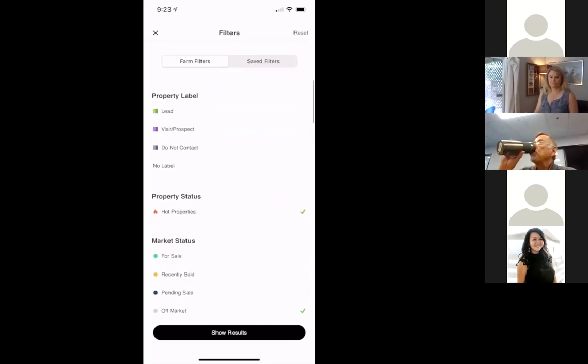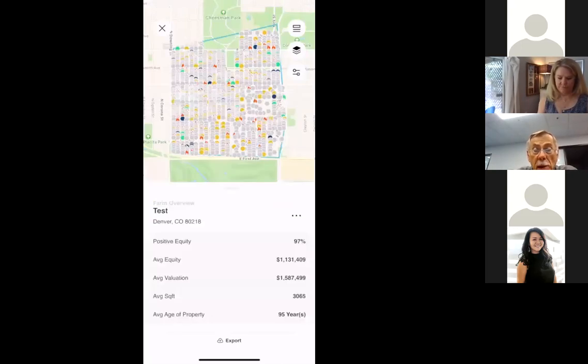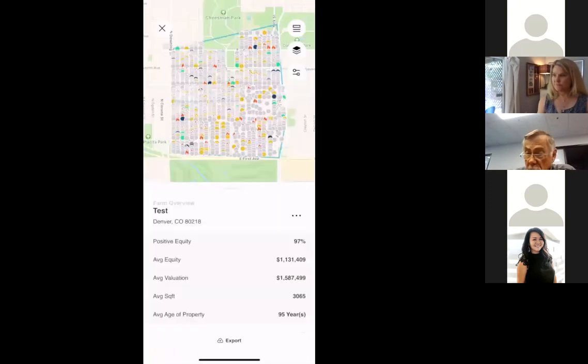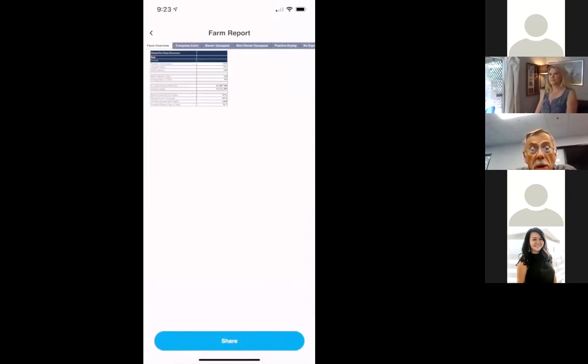So we are going to reset these just for now, and I'll show you what this looks like when you export it. So export farm, and now all of that information is going to export to this Excel file. When you save these, it will be saved in your desktop version as well. So you can draw it on your phone if you're on the go, and then access it later on your desktop and download it from your saved folder there.